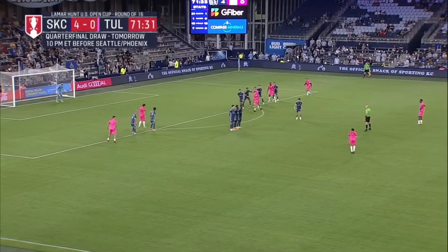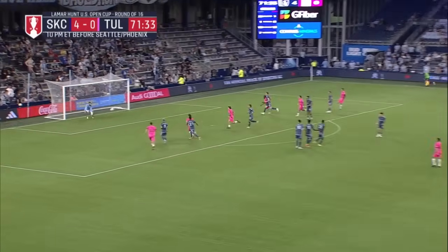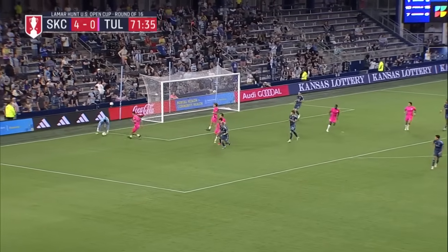Portillo over the free kick. Portillo goes for goal. Polskamp awkwardly has it.